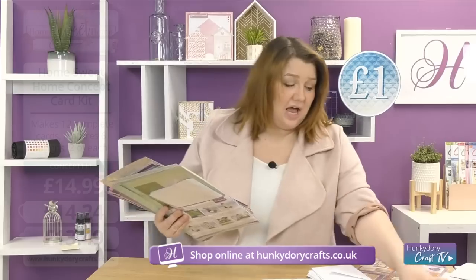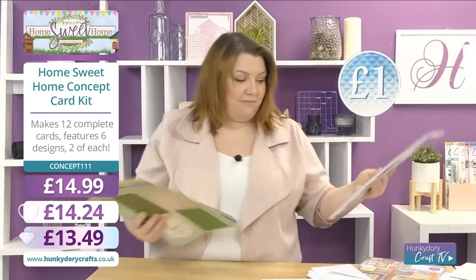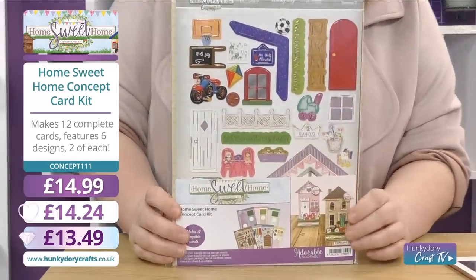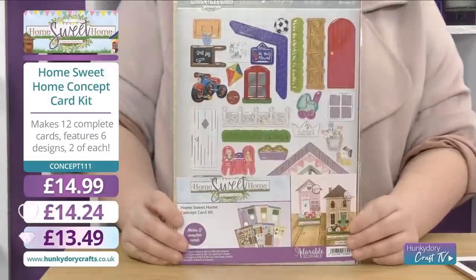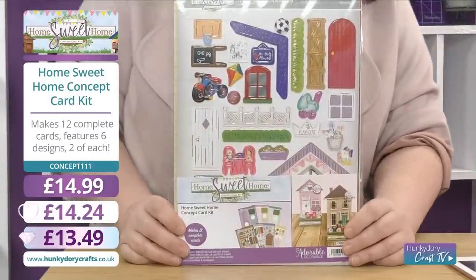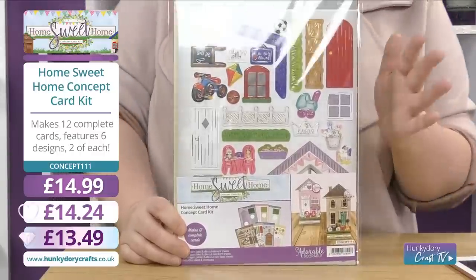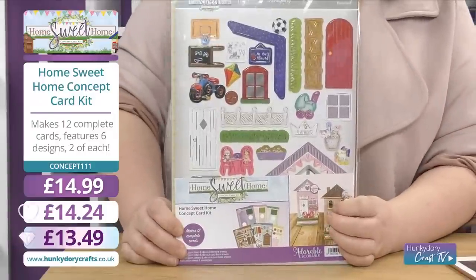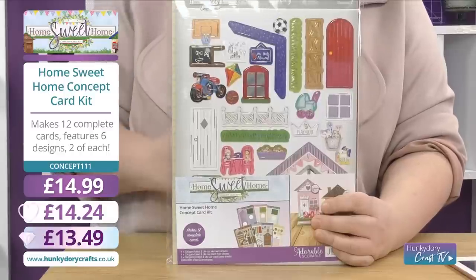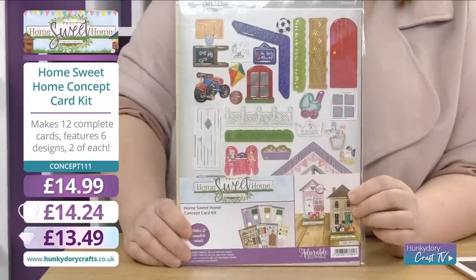Now, I did try and start sorting this out, but then I got lost halfway through. So let's see where we're up to. This is the one that we are bringing to you brand new today. It is our Home Sweet Home concept card kit. It's going to make you 12 cards, features 6 designs, and you get 2 of each. But like we said before, there's 6 designs if you make them as is. Yeah. You can easily make every single one completely different and end up with 12 designs. It's completely how you want to put them together.